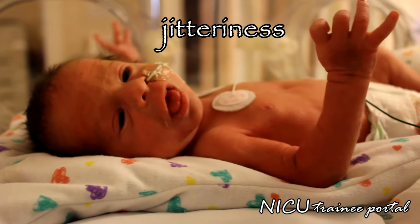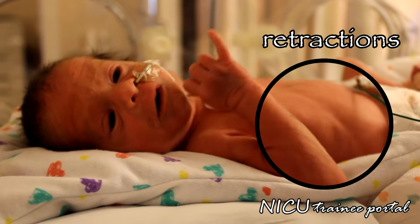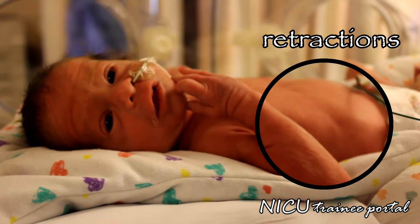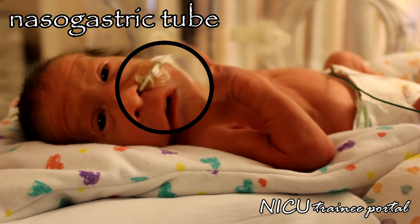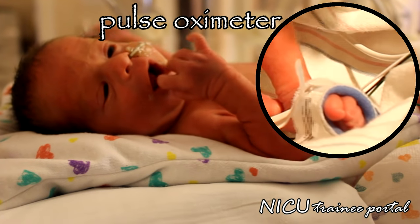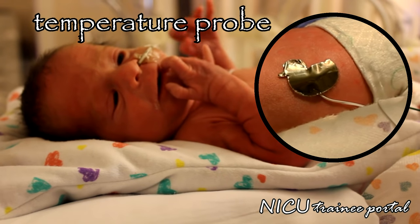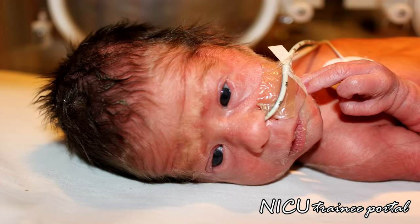He demonstrates some jitteriness of his upper extremities. He has some mild retractions, but is not requiring any respiratory support. He has a nasogastric tube in place for enteral feeds, and electrodes for monitoring his heart rate are on his chest. There is a pulse oximeter attached to his foot and a temperature probe on his flank. The dried remnant of the umbilical stump is still attached. There are no obvious dysmorphic features.